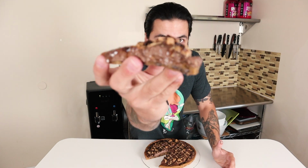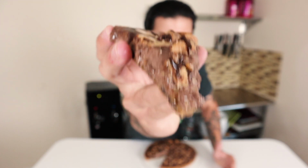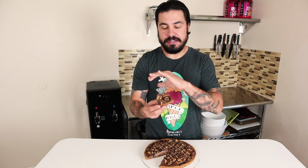Baskin Robbins was started by brother-in-laws Irv Robbins and Burt Baskin in 1945, and they opened up their first location in Glendale, California. They now have over 2,400 locations in the U.S., and they're all locally owned and operated, which is pretty cool. Right away, one of the big noticeable differences is the ice cream. So they went chocolate peanut butter ice cream as opposed to something like vanilla.